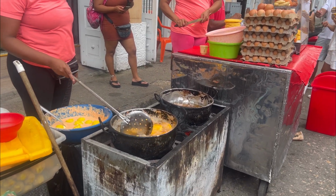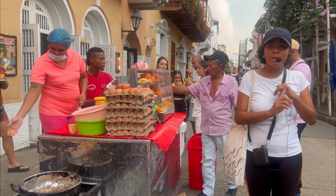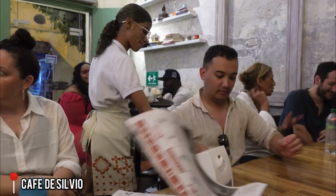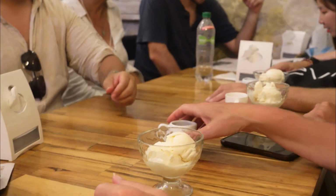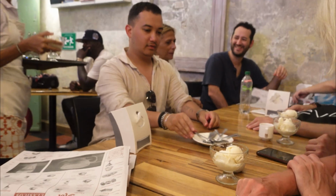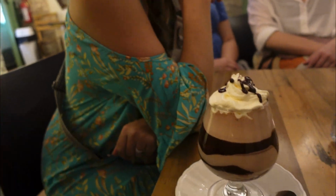Now, can you see? Arepas with beef and egg. But also we have potato. Potato with beef or potato with cheese. It's up to you. Thank you.